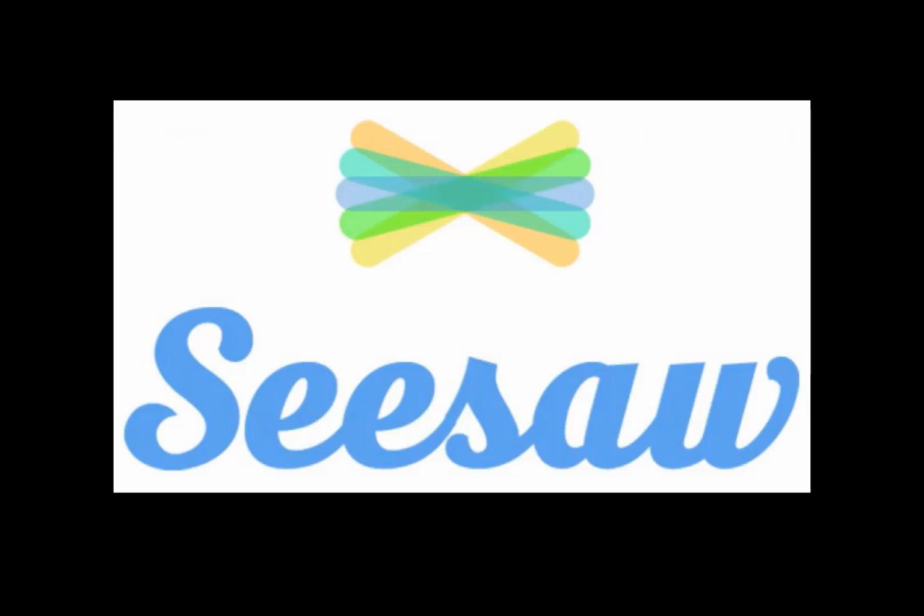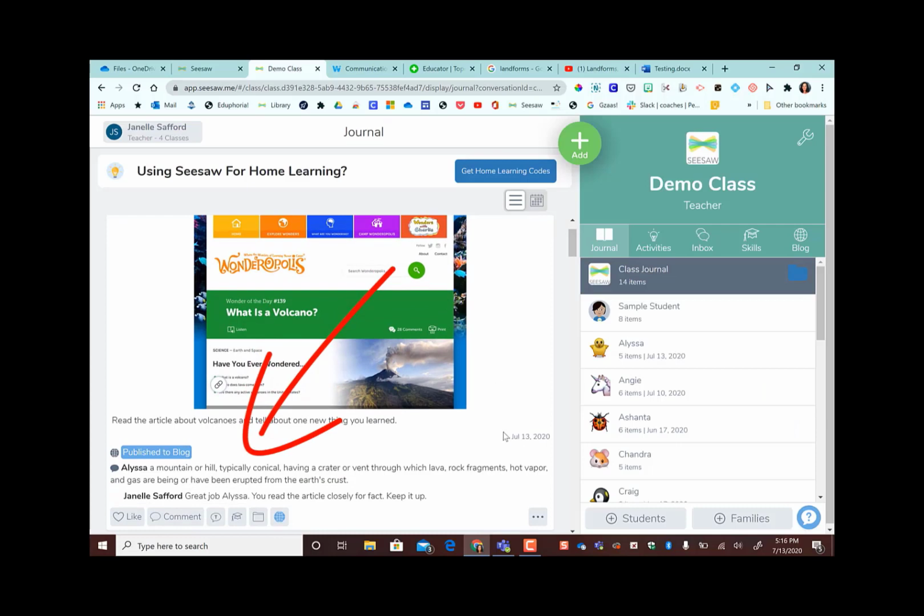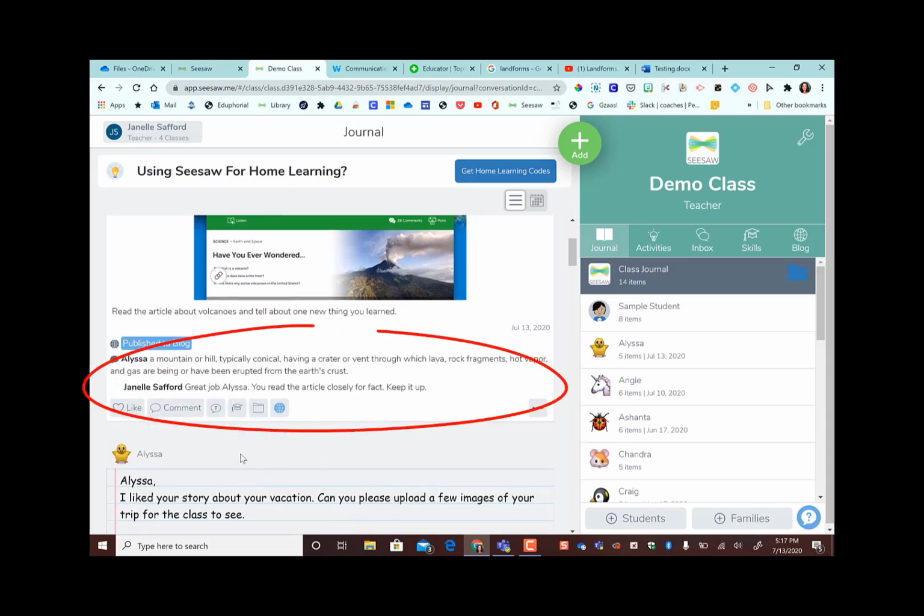The first tool we're going to look at is Seesaw. So let's take a look at how Seesaw can be used for student and teacher communication. The first way teachers and students can communicate is through comments that appear underneath an assignment or a post.